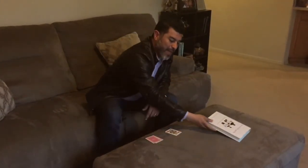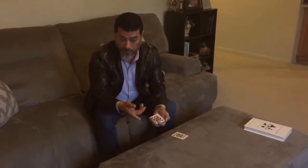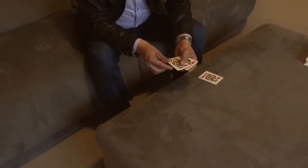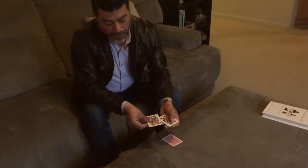But every once in a while, I perform this little trick that helps communicate this idea of misdirection. I have some face-up queens, some face-down queens. There's nothing special about these cards. I don't know if you can see here with this camera. These are just some queens, and I'm going to leave these face down here. These will kind of represent that basketball. And these face-up queens are going to represent those ball players.